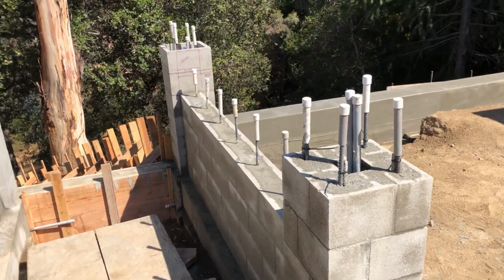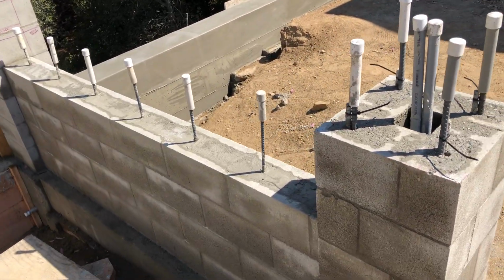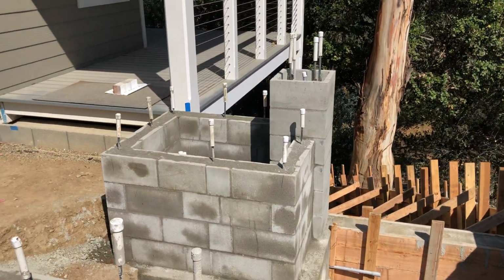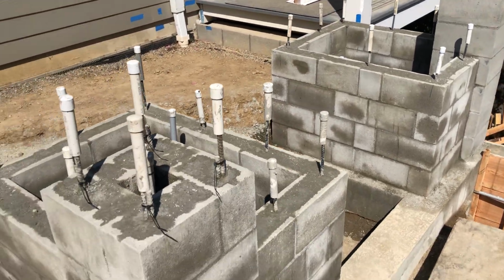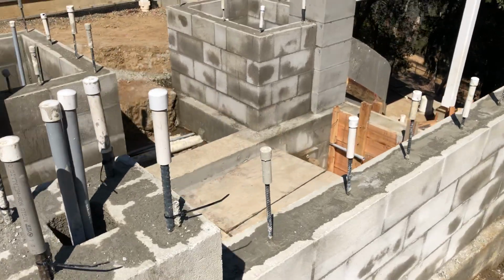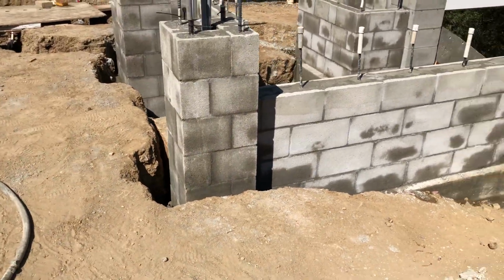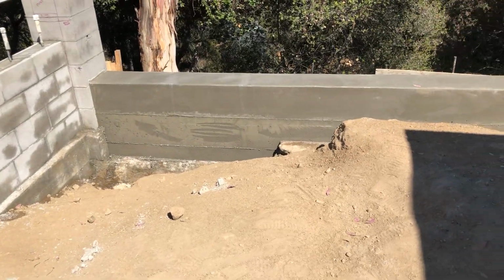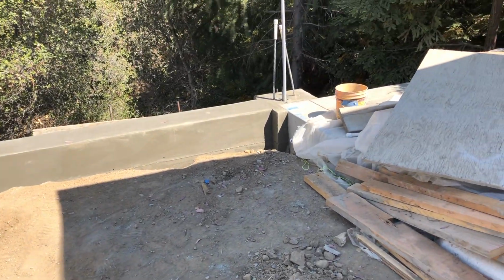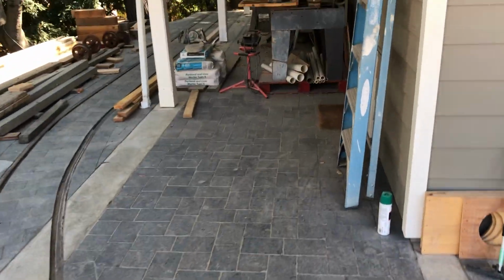It's a great way to lock the next course of block in. The same is true for anywhere that we see rebar sticking out. I'm still unsure as to how high we're going to go. This is the minimum height that I wanted to go. So you can see the big hole that we have to fill in. This should be about ground level, unless we decide otherwise. Here, let me move a little bit.